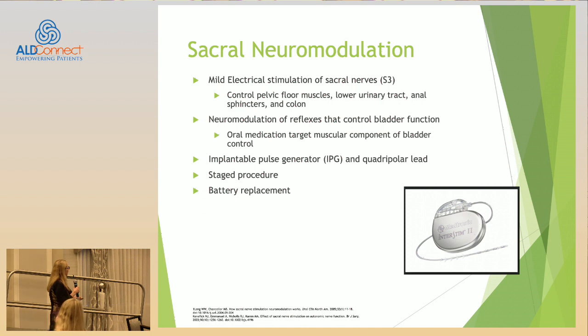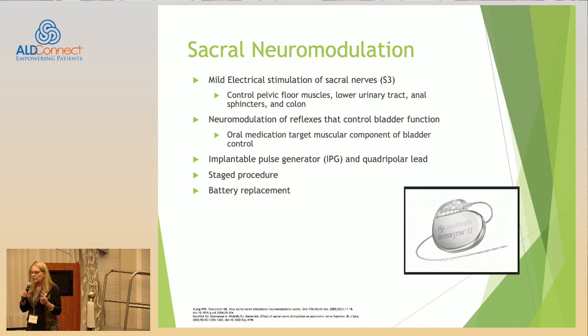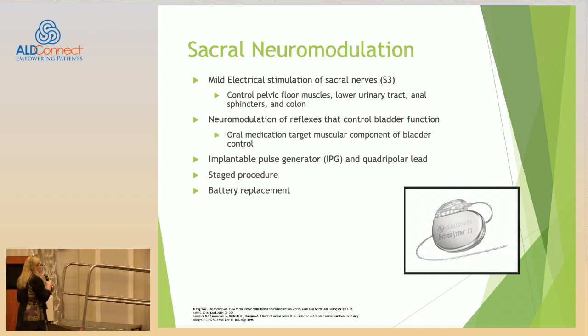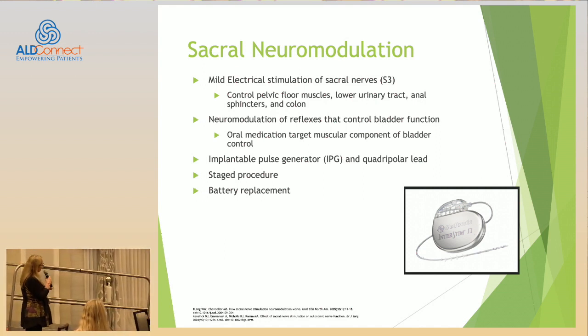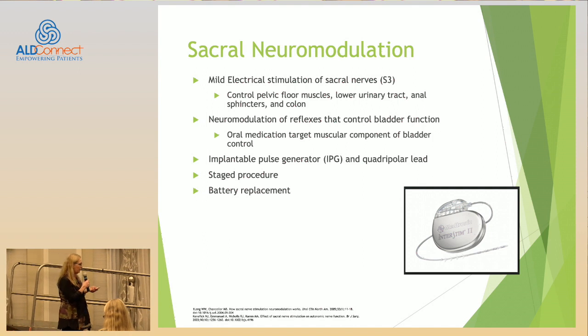It is office-based. Sacral neuromodulation, and I'll put a disclaimer right up front, in its current stage, you cannot get MRIs with it. However, within a year or two, you will be able to. So it will be a good, perhaps, treatment for patients with ALD. And what sacral neuromodulation is, you get mild electrical stimulation of the sacral nerves, and they control the pelvic floor muscles, the lower urinary tract, the anal sphincters, and the colon. So it works on the nerves that supply bladder and bowel function, so it is a neuromodulation as opposed to our medicines which work at the level of the bladder muscle. And there's an implanted generator, that's the actual size of it. It's not big.